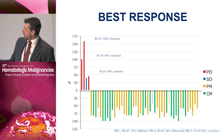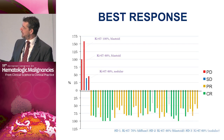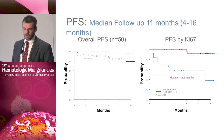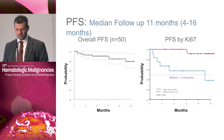There's a waterfall response, and the patients that did badly were, I guess, what you might expect patients not to respond. But as I said before, that didn't play out in the previous study, but he's found that if you've got high Ki-67 and blastoid variant, there was a tendency not to respond as well. Nonetheless, very impressive response rates. And there's the progression-free survival on the left, and you can see when it's broken down by proliferation rate, the higher your Ki-67, the less likely you are to do well.